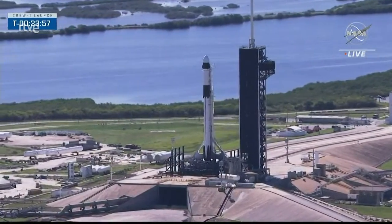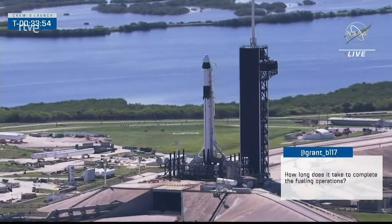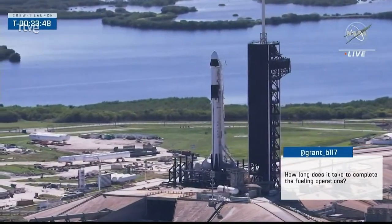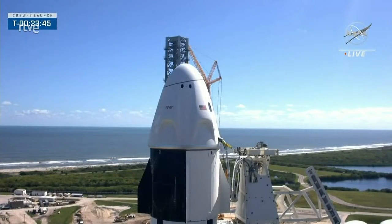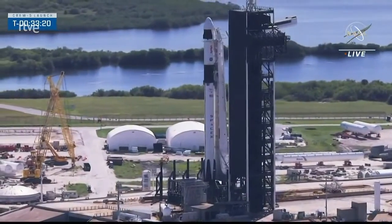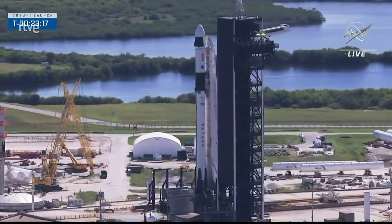And we've got a social question now from @GrantB117, who asks, how long does it take to complete the fueling operations? You know, it's a great question, Daryl, and they started it at 35 minutes because that's really, prior to liftoff, because that's how long it takes for the loading operations to kind of get executed. The crew goes through the process, the ground team, of loading that propellant, ensuring that they get the proper commodities on board. The actual sequencing of things might be affected a little bit by the temperature on a given day, but they have that process well monitored, and they begin at 35 minutes because that's how long it takes to get the rocket all fueled up.